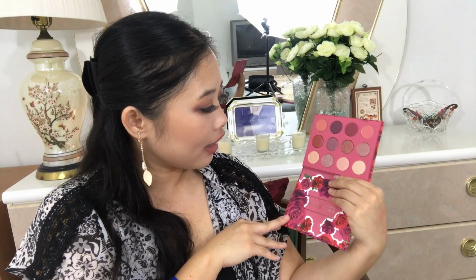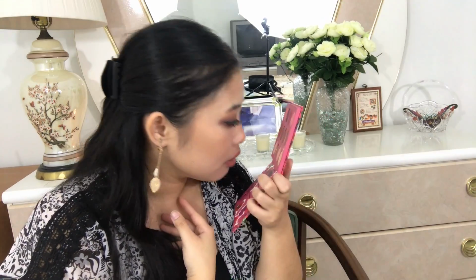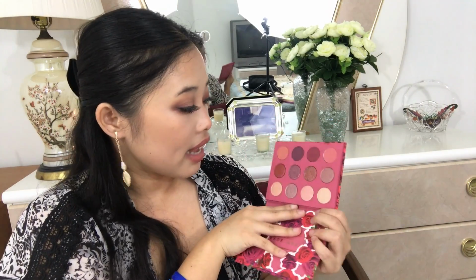This rosa color right here. Oh my god, every time I see all these shimmer shades, I just have a moment right here. My eyes go. So I love this palette because it's really up my valley. I love roses. This packaging definitely sucked me in. And for this palette, even though it's not as versatile as the other one, the three looks are not gonna be a big problem.